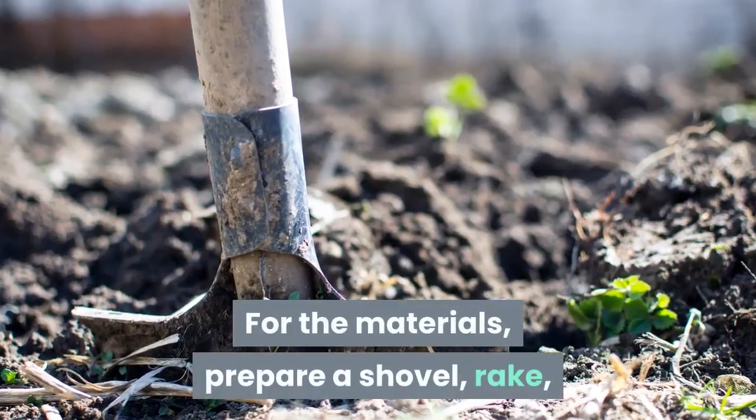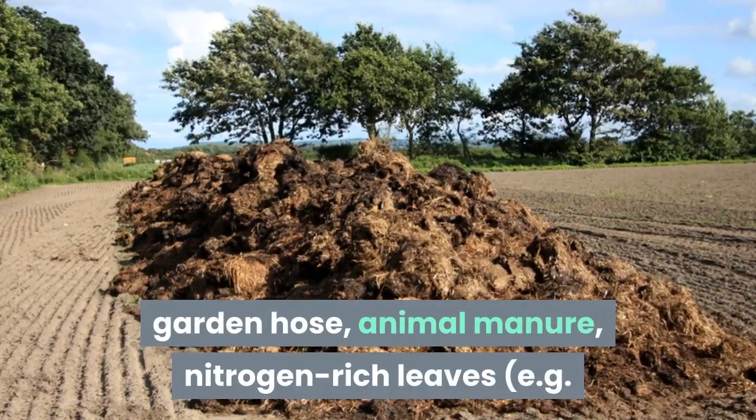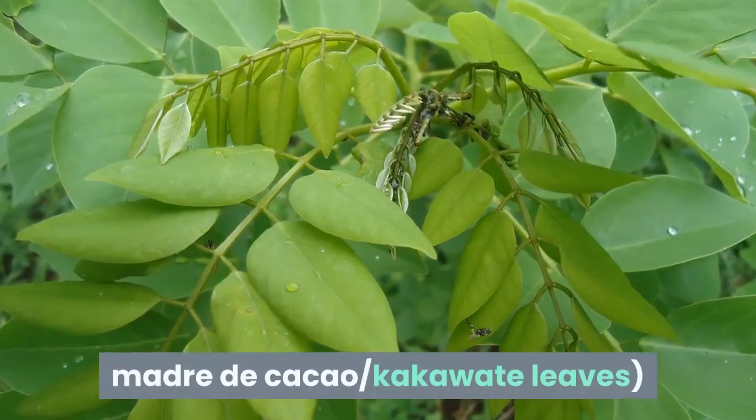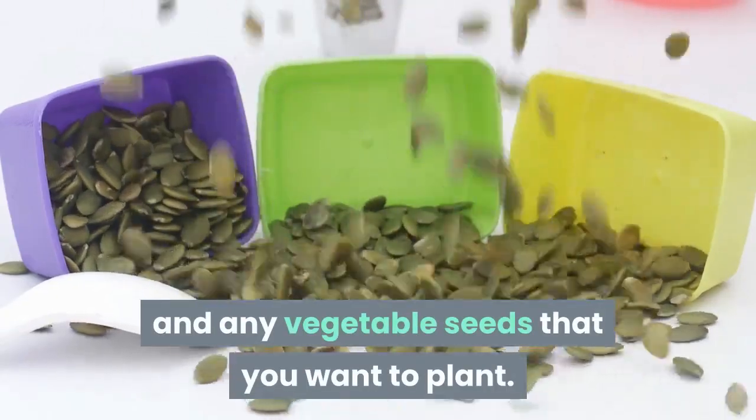For the materials, prepare a shovel, rake, garden hose, animal manure, nitrogen-rich leaves, e.g. madre de cacao, cacahuate leaves, and any vegetable seeds that you want to plant.